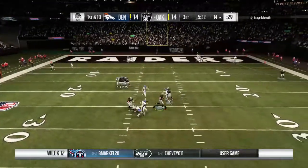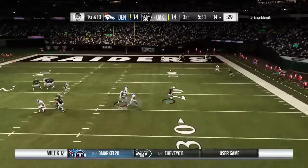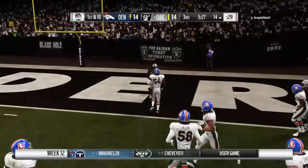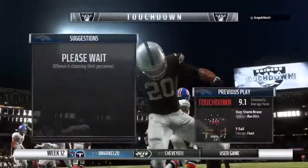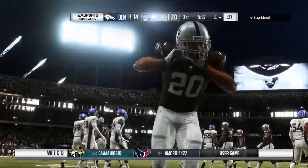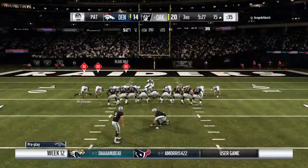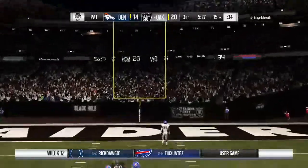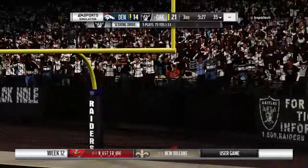Able to shake him off. Eluding the pressure right. This will be caught at about the 5. And he is in. Touchdown, Raiders. A great play there with touchdown number 8 on the year. And the Raiders have moved out in front. It's up and good, and that'll make the score 21-14.